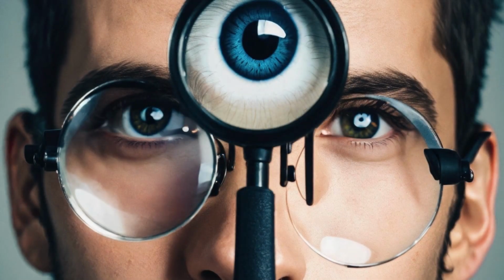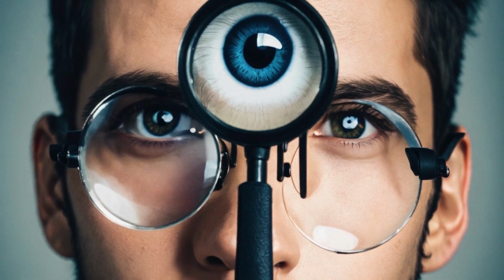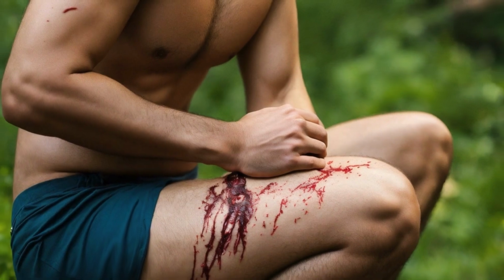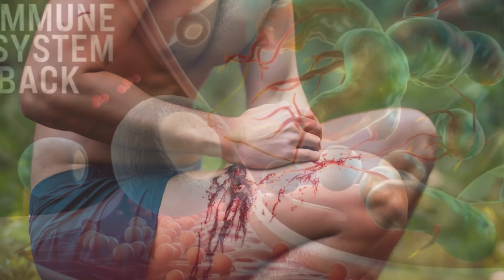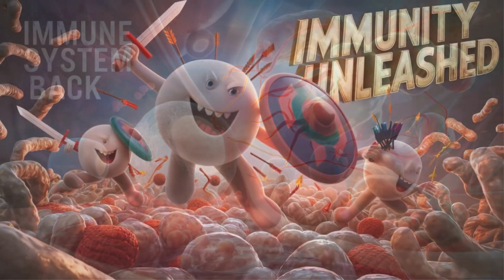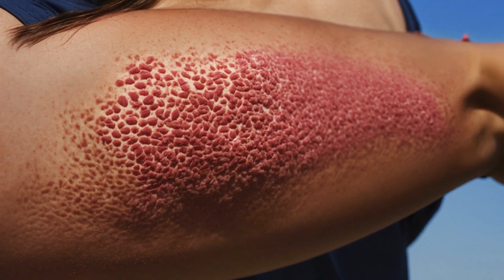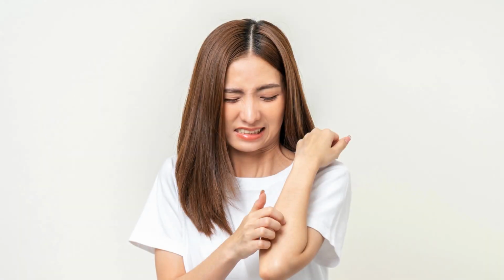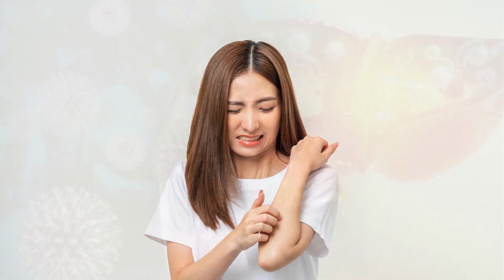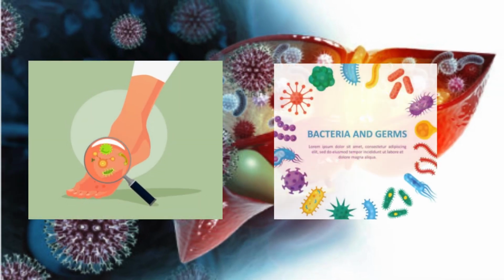Blurred vision. High blood sugar can affect the lenses in your eyes, making it difficult to focus and see clearly. Slow healing sores. High blood sugar can impair circulation and slow down the healing process. Frequent infections. High blood sugar can weaken your immune system, making you more susceptible to infections. Skin problems. Diabetic skin problems can include dry, itchy skin, especially around the genitals, sores that are slow to heal, and fungal infections such as yeast infections.